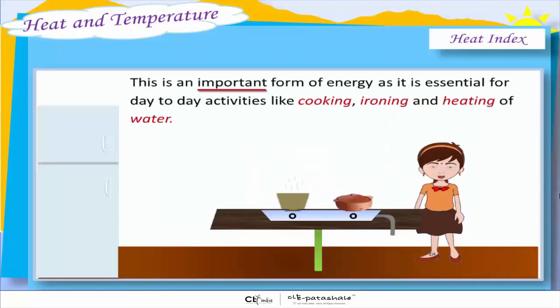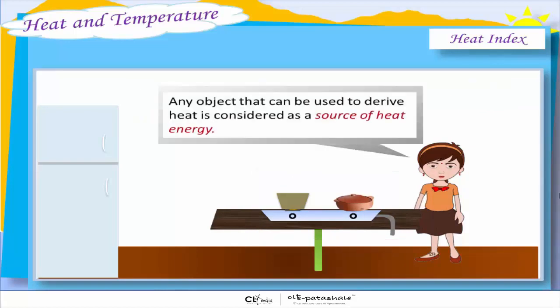This is an important form of energy as it is essential for day-to-day activities like cooking, ironing, and heating of water. Any object that can be used to derive heat is considered a source of heat energy.